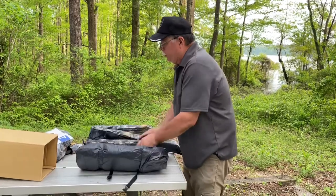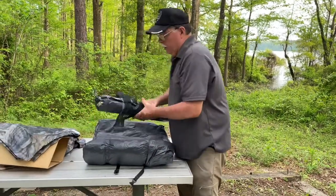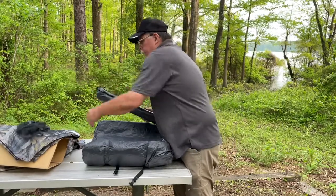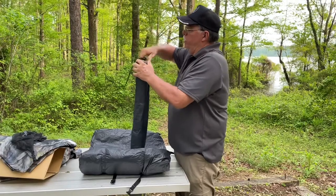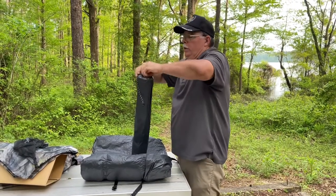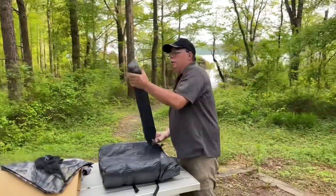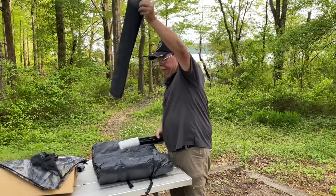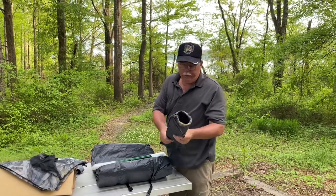All right, some stuff here. That's gonna be a rain fly. And it's gonna be a net for the lights and all in it. So we're gonna try to let y'all hang with us here as long as possible. Now that's a heavy duty little bag right there. That's a thick bag.